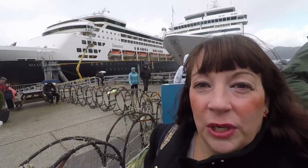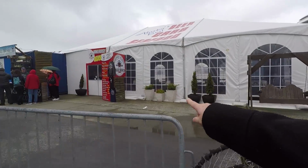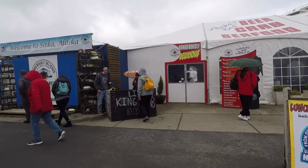Today I'm in Sitka. We're docked outside of town, right here. Right next to it there's a food place with Wi-Fi, a crab shack that's open. A little bit of information: they're gonna have live king crab that you can see.